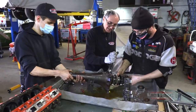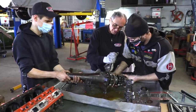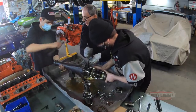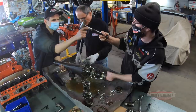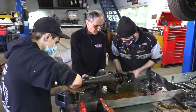Okay. Wiggle it and take it out. Up and down. There you go. Keep going. There it is. It's coming. Tap it right there with the mallet. It's going to come out now. The snap ring is out of place. Okay. Go ahead. Just tap it. I'll hold the housing. There you go.